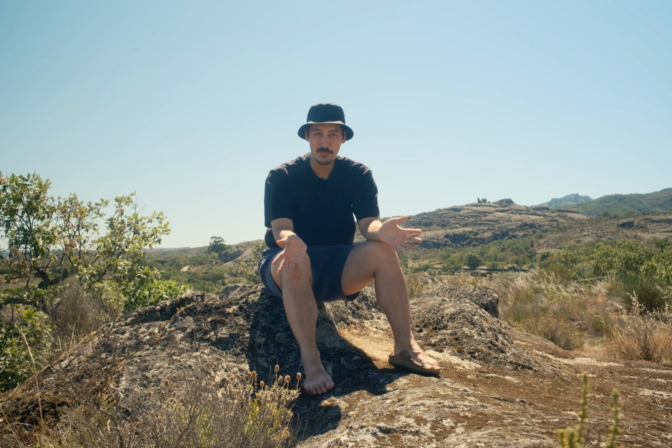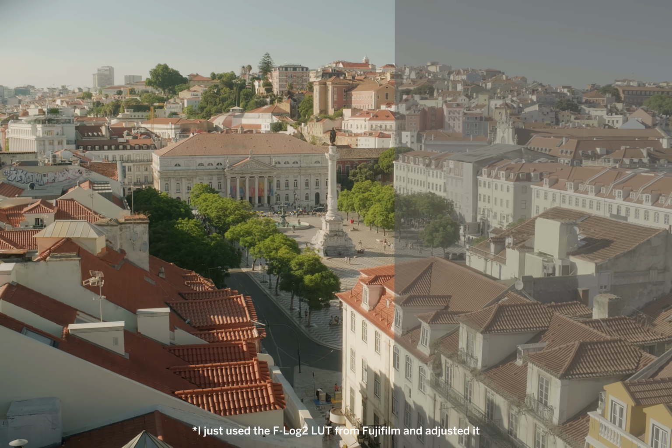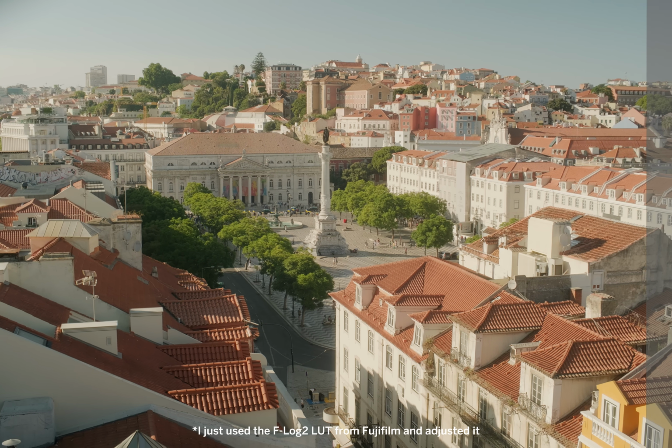So everything I shot in this video was using this setup. 6K, F-Log2. Hopefully the grading came out well. I wasn't able to do a lot of testing before going on this trip, so this is kind of my first test shoot. So far I'm really enjoying it, also for taking photos.